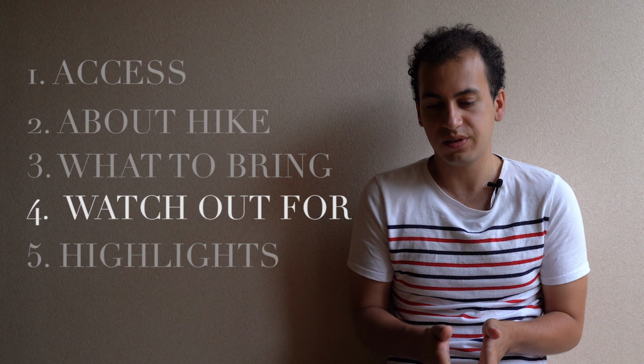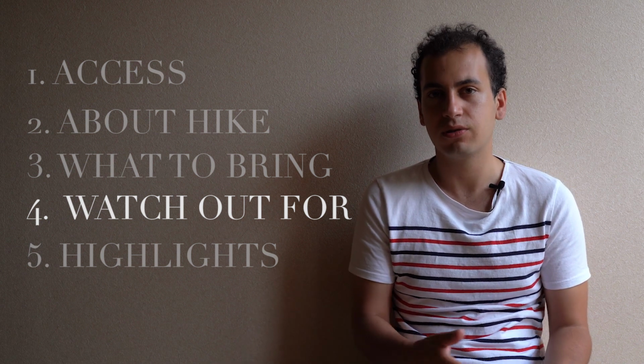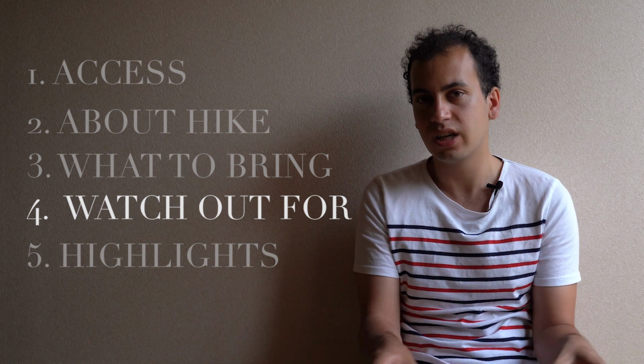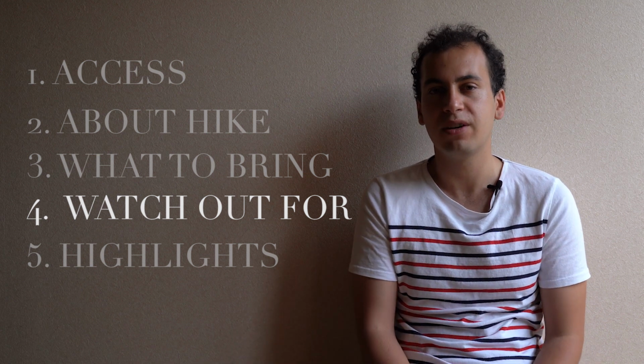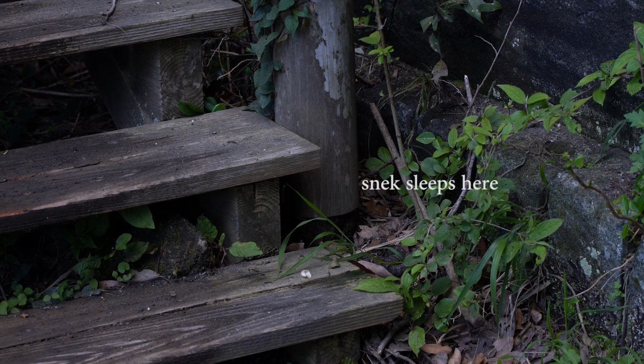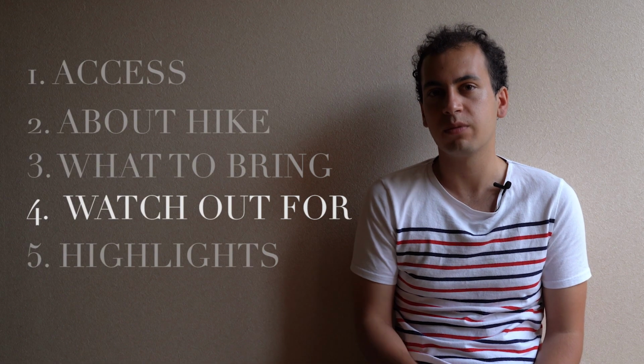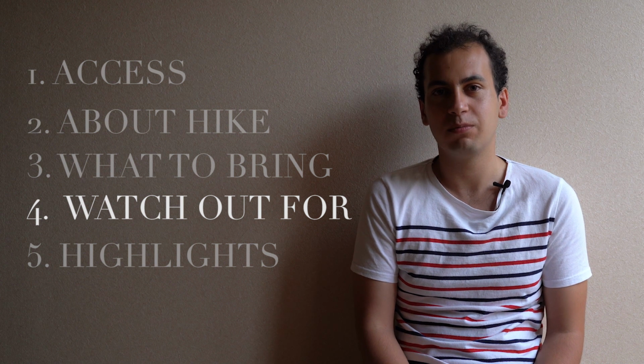So the thing is, as long as you're staying on the main path, there is a very low chance of stepping on it or finding one, because it wouldn't just be on the main path. The only time I saw one was when I was climbing up some steps, and it was kind of hidden on the right side of the steps, right inside the bush. I didn't step on it, thankfully. I just heard it move when I was walking past it, and thankfully I didn't get bitten.